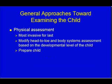General approaches towards examining a child. What we want to do with the physical assessment is do the least invasive things first, the most invasive last. Our head-to-toe assessment, we're going to have to change that a little bit. And it's going to depend on the child and the developmental level of that child. And then try and prepare the child beforehand.